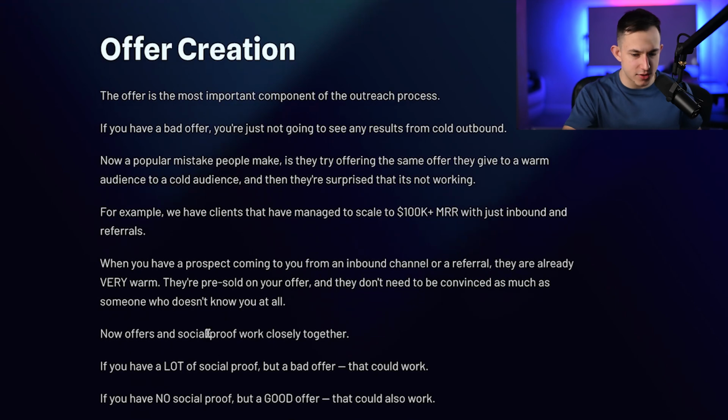Now, when you have a prospect coming to you from an inbound channel or a referral, they are already very, very warm on your offer. They're kind of pre-sold, if you want to call them that, okay? They don't need to be convinced as much as someone who doesn't know you or doesn't know your business at all. Now, when you have an offer like that, that is different to giving the same offer to a cold prospect, okay? If someone's coming to you from a referral and they already know you know what you're doing, they'll probably be a lot more open to paying a setup fee and paying a retainer and paying a lot of these things because they trust you. But someone who's cold, who doesn't know you, doesn't trust you, is not going to do the same thing, okay?